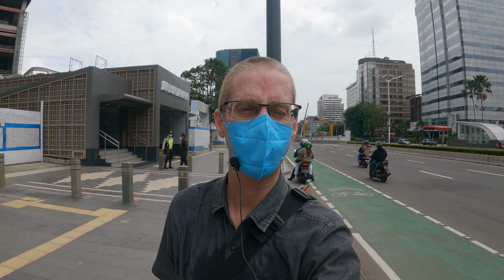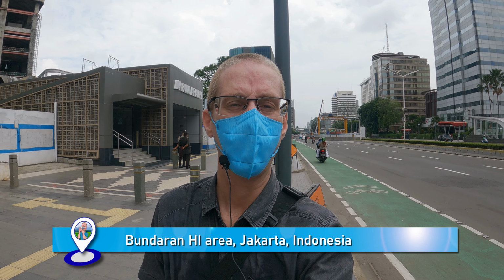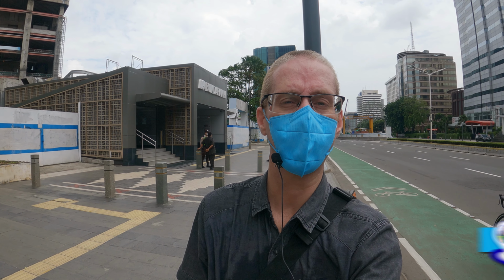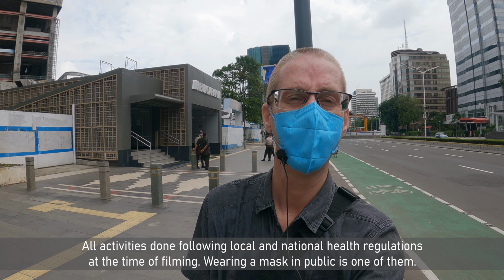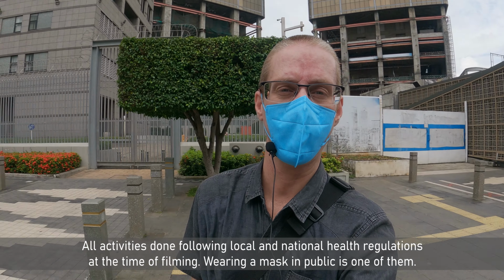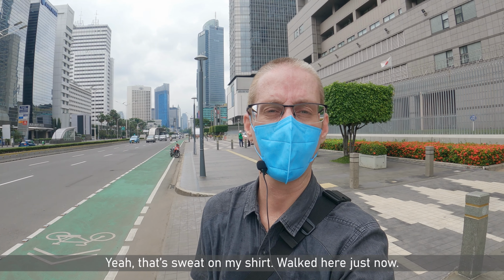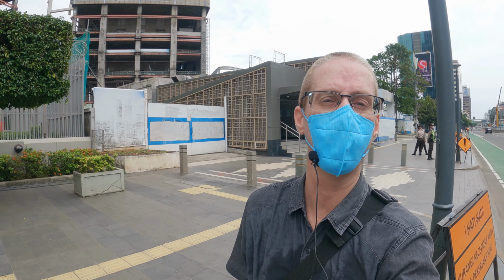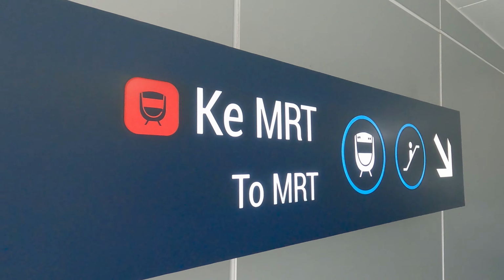Good morning from not so sunny Jakarta today, where we are going to hop on the MRT and drive all the way to the south. We are at Bundaran Hotel Indonesia traffic circle. This is one of the entrances, and there are a few more right over there that will bring us all the way south. I will show you how you can use the system once you are able to travel to Indonesia again. Let's go.